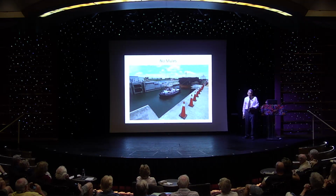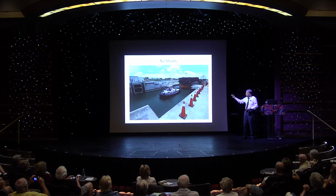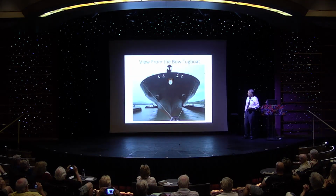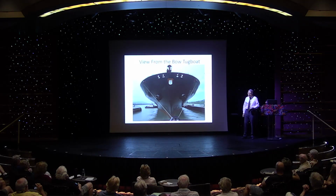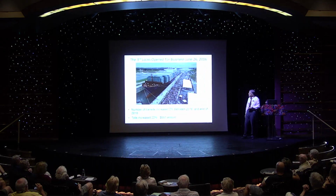There are no mules. How are they kept centered in the middle of these large locks? By tugboats. A tugboat at the front and a tugboat at the very back. Again, those ships are under their own propulsion, but they're held in place by the tension on the lines that attach to the tugboats at the front and at the back.